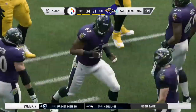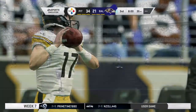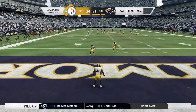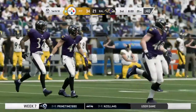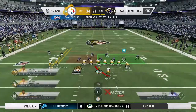Here's 2nd and 7 now from the 28. The second half upon us sooner than we bargained for. Week 7, second half. Let's do it. So time for the second half as the Steelers have the lead, and they will also be receiving the football here to start the third quarter. And that'll carry over the back line of the end zone for a touchback. The Steeler offense here about ready for their next drive.